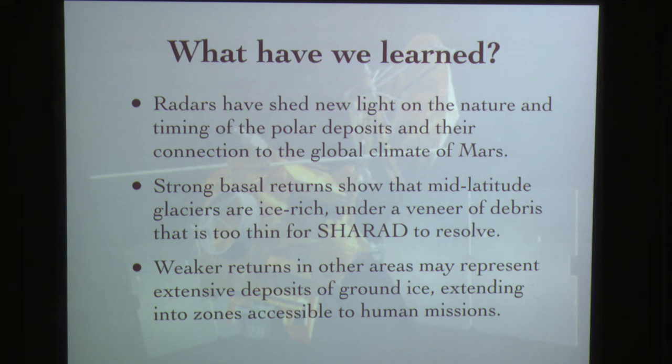But what have we learned from the radar? In general, to take a step back and sort of summarize what we've learned here. In the polar regions, they've really shed a whole new light on the nature of the layering within the polar caps and the timing of that, and the connection of the polar deposits to the climate of Mars. But for the purposes of this workshop, we're really more interested in those mid-latitude ices. And the radars have shown that these strong basal returns in the mid-latitudes associated with lobate debris aprons are indicative of them actually being ice-rich glaciers under a fairly thin veneer of debris. It's thin enough that SHARAD doesn't resolve it.